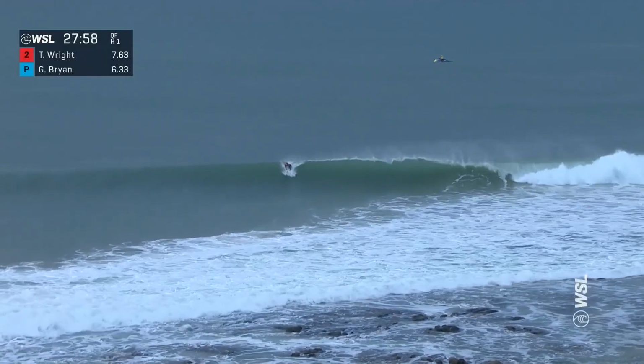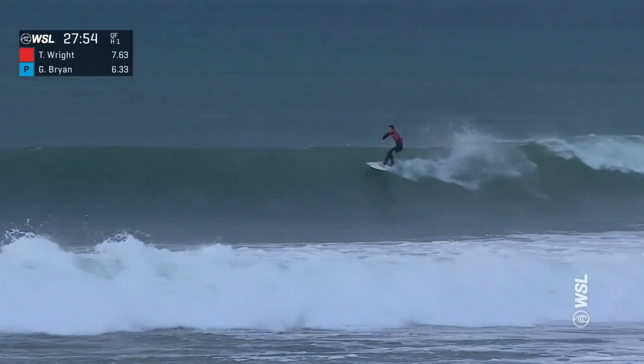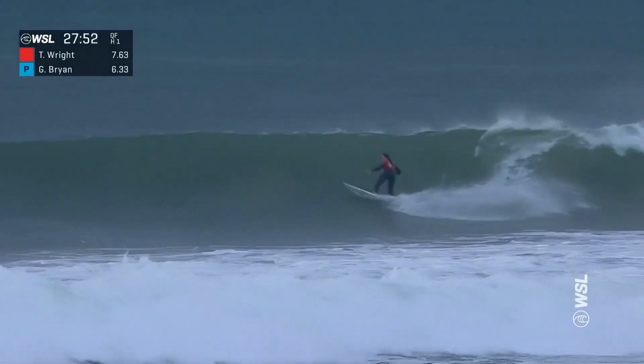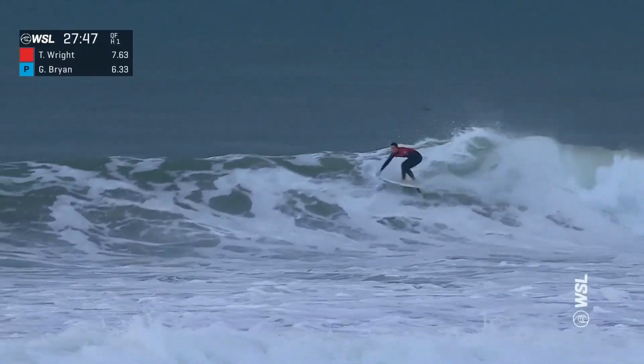Tyler, we'll have a look on the inside here. Bryan with priority with the shorter wave. Got it to the top of the point, and this is stretched out in front of Tyler here. What she got off the bottom? And just whips one, using the shoulders and the hips to redirect the board.